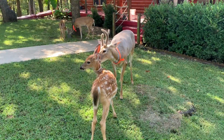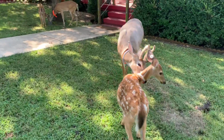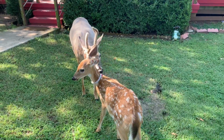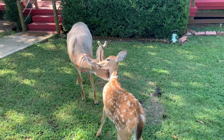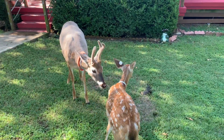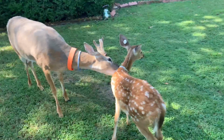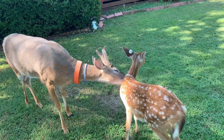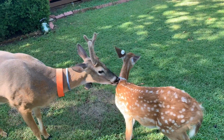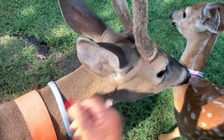Looks like they're having some bonding time here with, it's actually one of the twins and Milburn. He's pretty good to them. He keeps trying to pull his collar off, or her collar off. I think he wants that bell. He said, I used to wear that when I was a little boy. He's sure trying to get that bell off of there. Probably eat it if he gets it off. Better scoot him off before he does. Get away, Milburn.